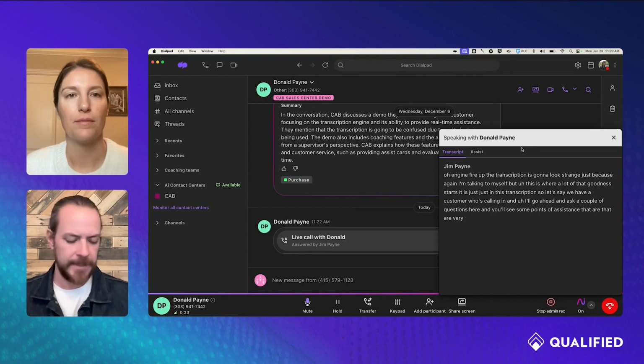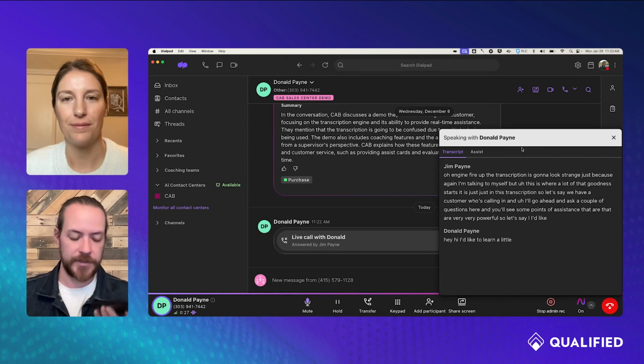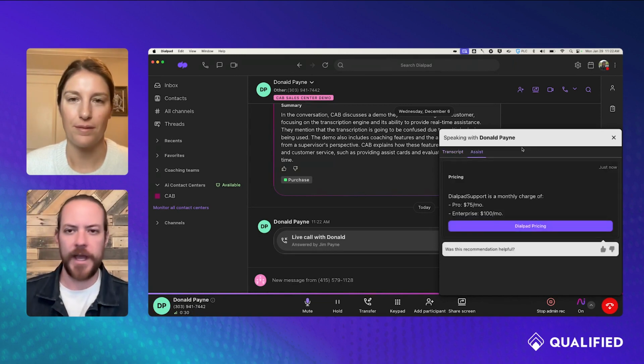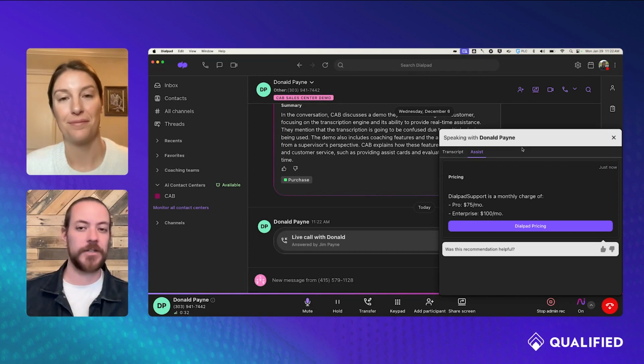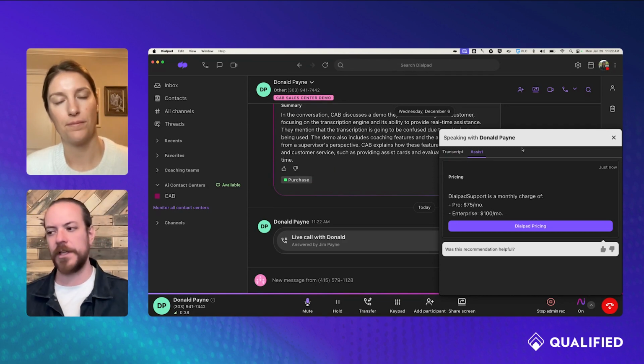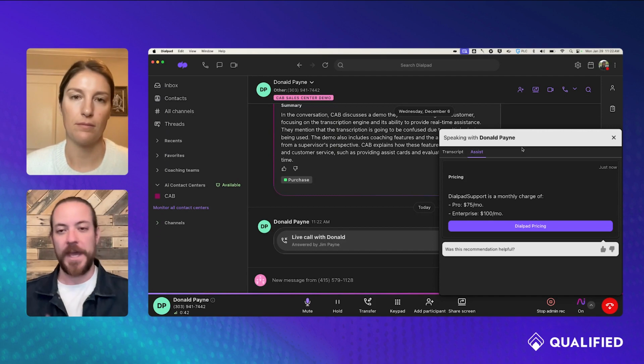So let's say, hi, I'd like to learn a little bit more about the pricing on your support products. The customer asks that, and right away, we see this really cool assist fire because the artificial intelligence is listening, and it's going to pull from unstructured data, or you can program in all these really amazing, real-time assist cards, things like that. So as an agent or as a salesperson, those answers are always going to be surfaced to me right out of the gates, no matter what.